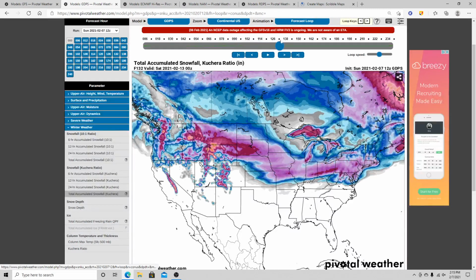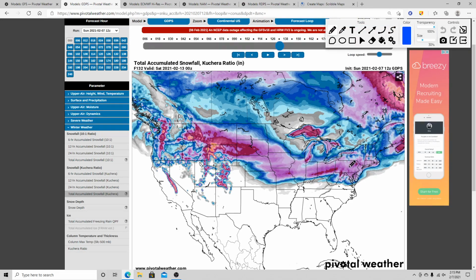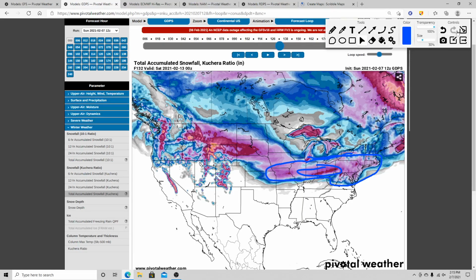And this is the Canadian model throughout around the same time. You can see how similar this is. Quite a bit of snow potentially for really anywhere from the Midwest or the Ohio Valley into portions of the Mid-Atlantic into the Northeast. Could see multiple waves of snow there, with some isolated spots picking up to a foot of snow in some places.